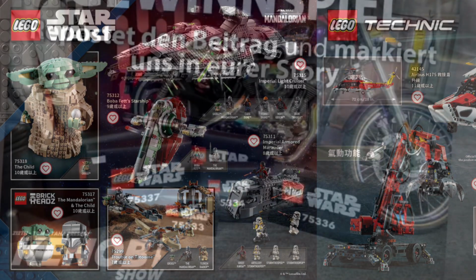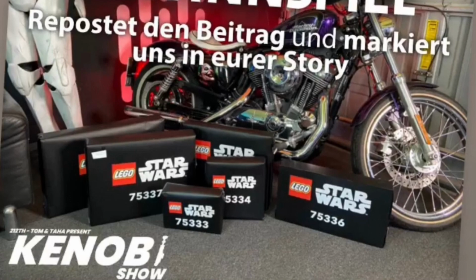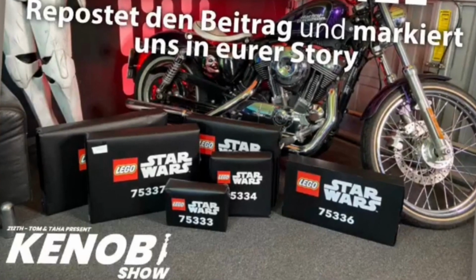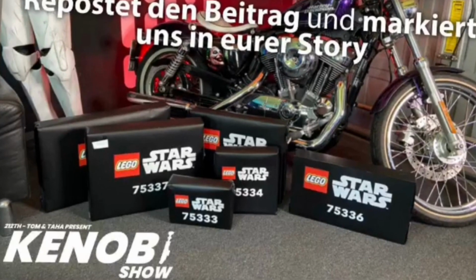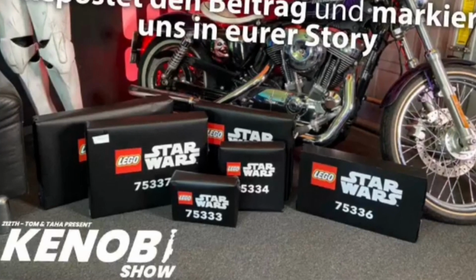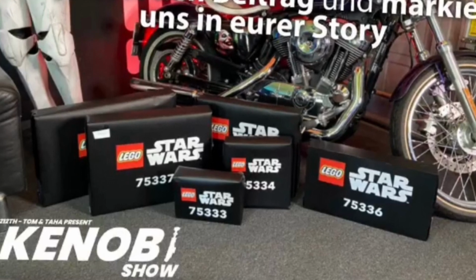Speaking of these unrevealed sets, German retailer JB Spielwaren posted a picture of these sets, which are the summer 2022 sets, and you can see there obviously they're all blacked out and presumably they are under some black wrapping. Again, these could just be representatives and they don't have them yet, but it does make sense. So I presume that these are going to be the sizes for the boxes. So you can see the ATT there.